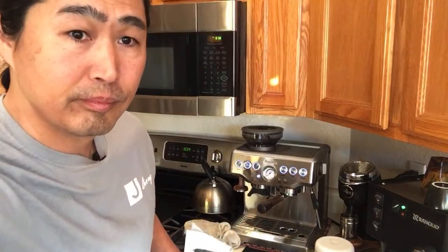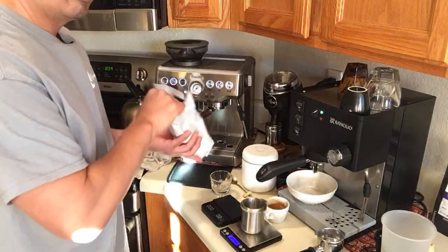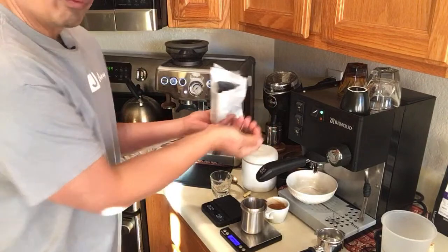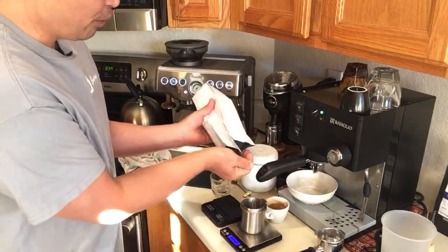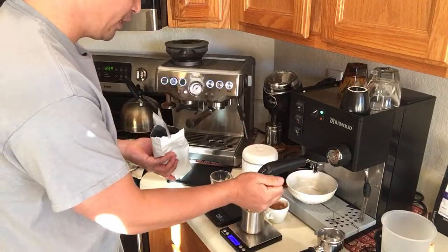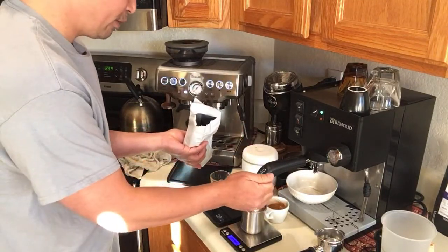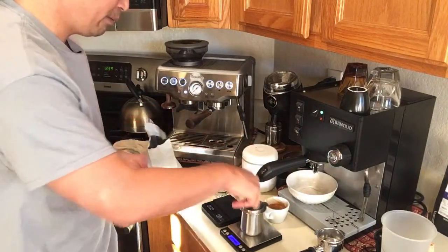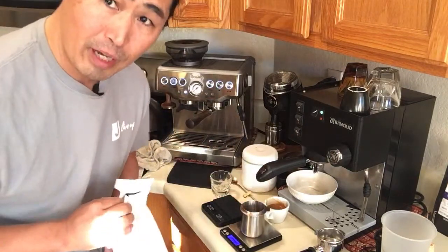Is water temperature retained after change? Whenever you change the water temperature, the machine remembers it until you reset your program. So yes, it does remember, okay. So this time I'm going to do 17.5. Whenever I do 17.5, I put about 17.7 grams or so.